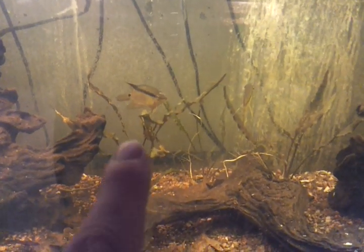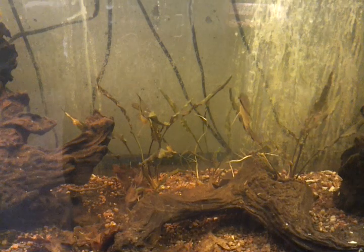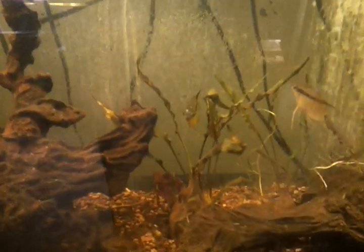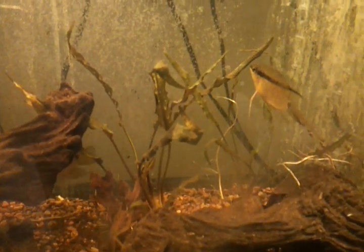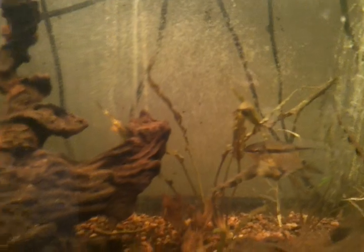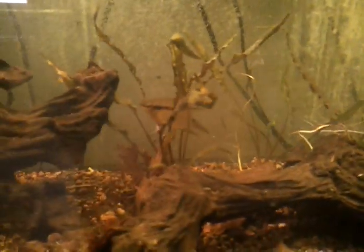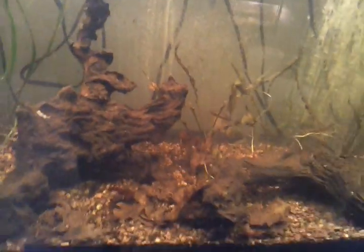It's unfortunate, but this guy's got something going on his forehead. I really hope it's not a hole in the head. It might have been from the move. He's pretty stressed out. Yeah, they didn't do so well in the move. There's 3 of them in here, and I can only see 2, which leads me to suspect that something's happened to the 3rd one, which is very unfortunate. I really like these guys.